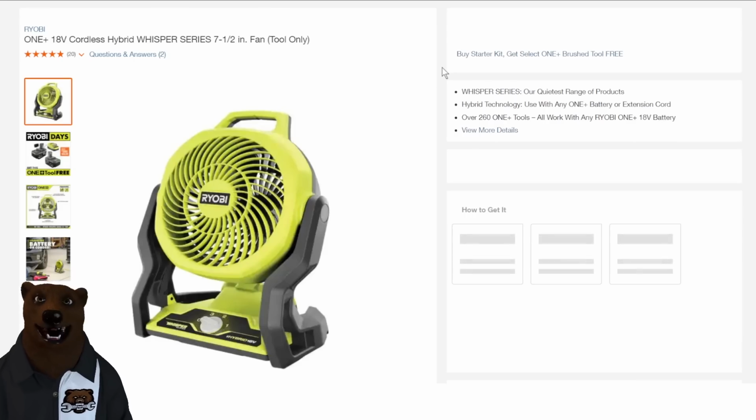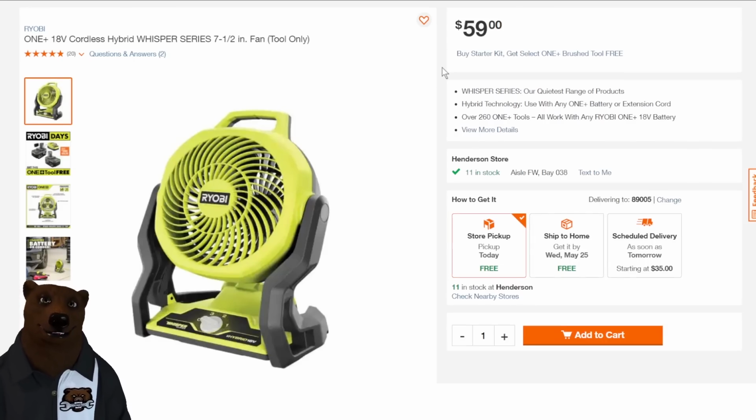Next up, we got the Cordless Fan. Now note, this is a 7.5-inch fan, okay? Not one of the bigger ones. Definitely not the small clip fan. Normally a $59 value on that.